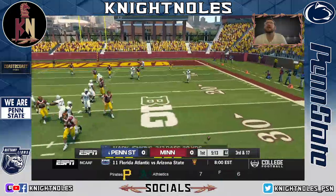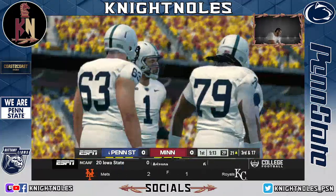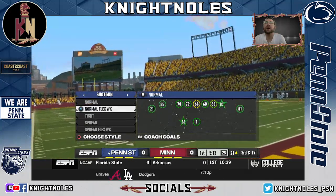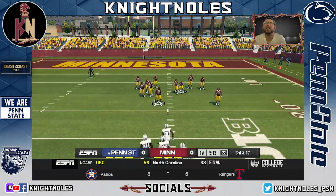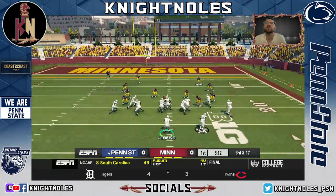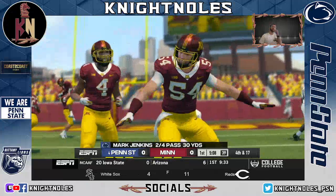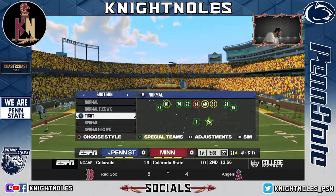Throws it out and it falls incomplete. Incomplete, and that wasn't the greatest pass in the world. Well, I don't know how anybody can throw a great pass while getting drilled like that.